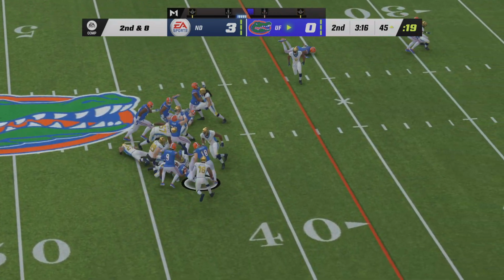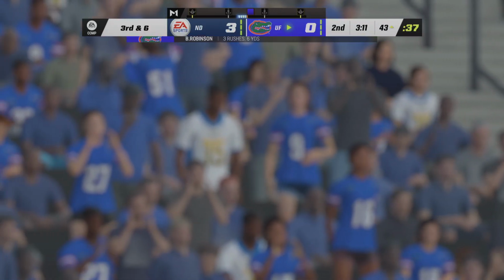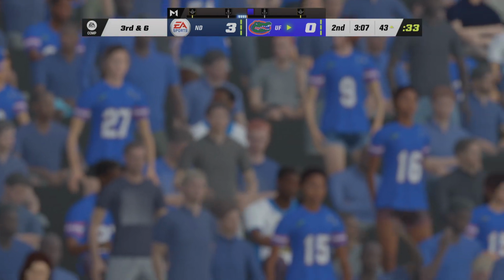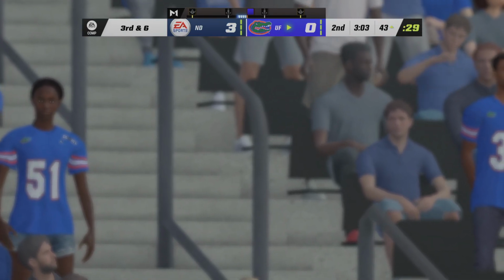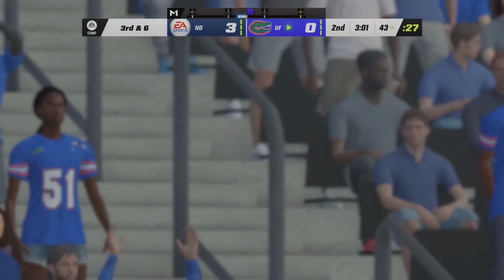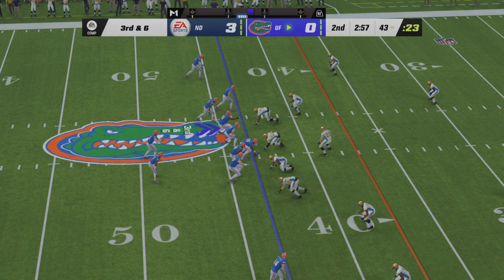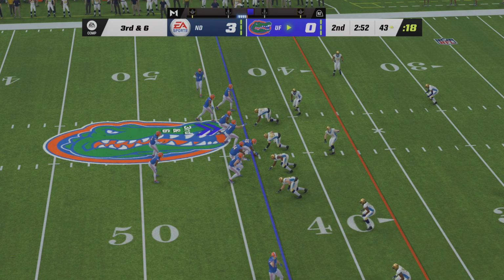2nd down and a run by Robinson. The completion on 1st didn't get much, and now the run on 2nd doesn't get a whole lot either. Well, if you're a good play caller, you've already looked ahead and anticipated this type of situation. Already down on his play sheet, trying to dial up a big 3rd down play. So they need 6 yards here on 3rd down. They're 2 for 2 on 3rd down tries so far on this drive.